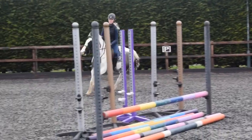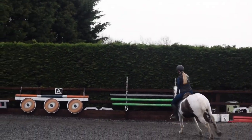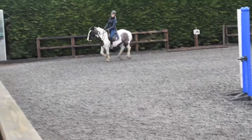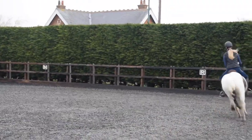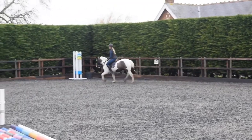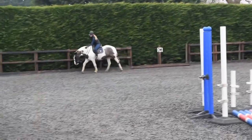I tried to do a bit of light seat there, but I was like, no, because I'm so crap at it. But it's fine. And here we are, cantering a circle at the other end. And then coming back down into trot. And then again into walk at C. And then after this, we just called it off.